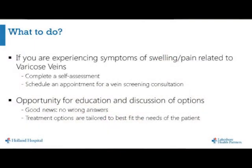If you have symptoms of pain and swelling, symptoms that we've talked about tonight, please do a self-assessment. And that just means an internalization of what we talked about tonight. But don't hesitate to see me for consultation and screening. I think most people find the meeting at least informative. Education and discussion of treatment options is really what I do best.